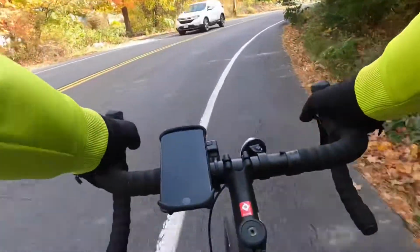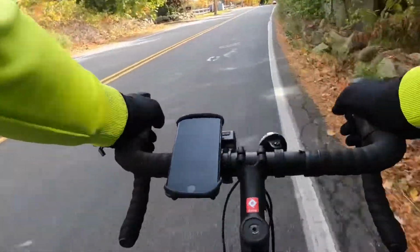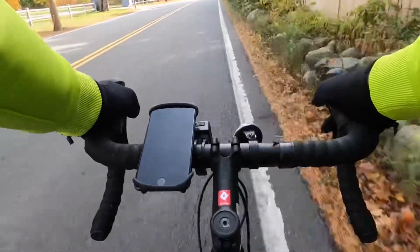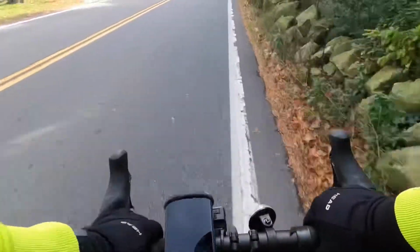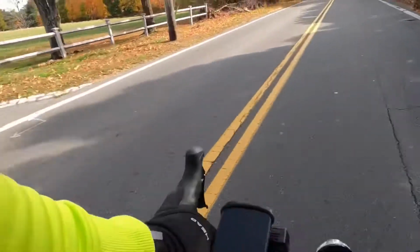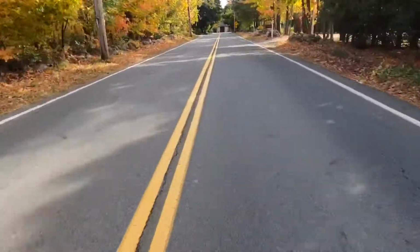All right, so the last little part of our ride, we're coming up here. Again, some really beautiful areas of view. We can see some nice orange here as we get over. You can see some beautiful trees over there. Just gorgeous. So I thought there might be some nicer foliage up here, and there is.